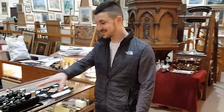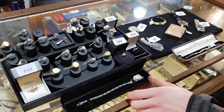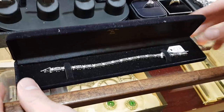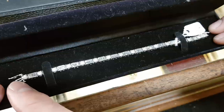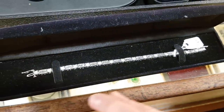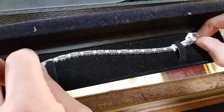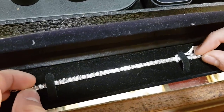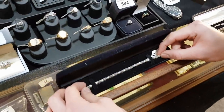So let's have a quick look in here, see what we've pulled out from the safe. Let's start at the front. So this was brought in by a local private lady. Didn't have a clue that it was diamonds, and there must be about 4 or 5 carats worth of diamonds in that one. Lovely bracelet though, fantastic diamonds in there. It's in 14 carat white gold as well. Should be around 4 or 5,000. I would have thought that at least.